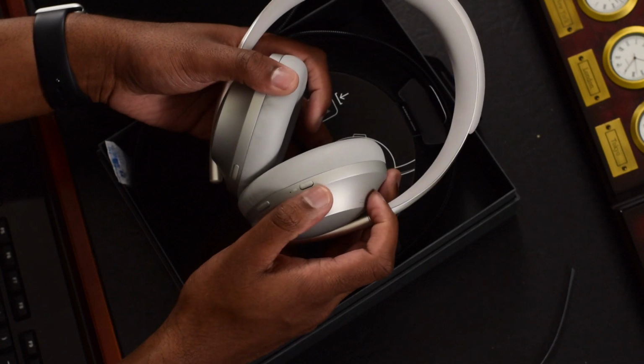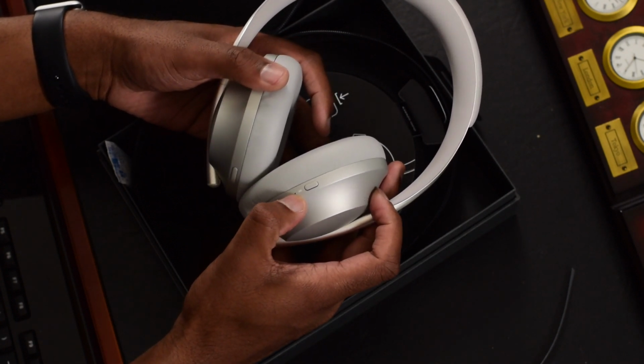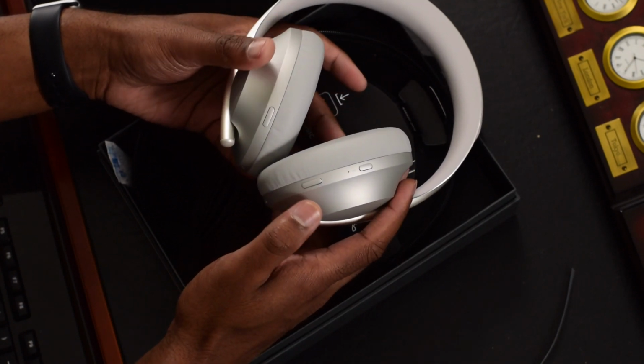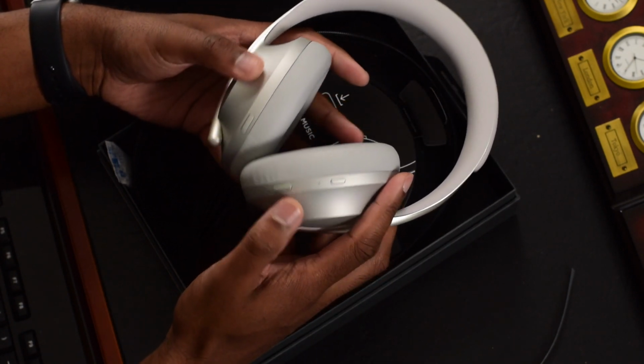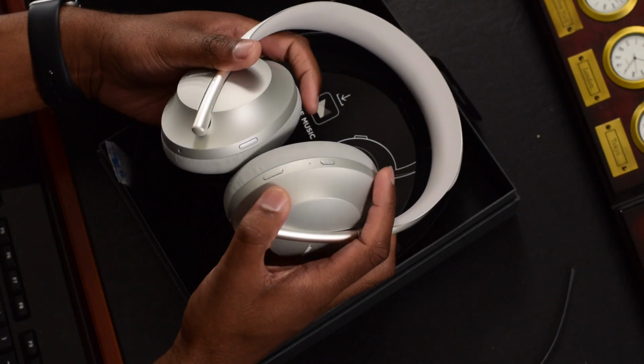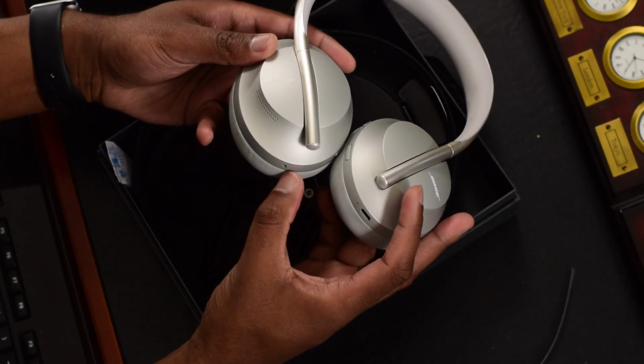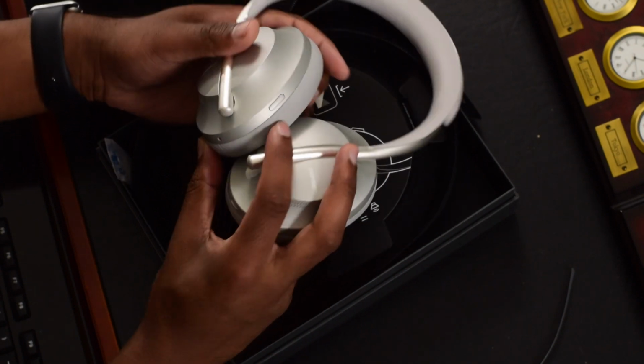So we have a Bluetooth button right here that's meant for pairing, and we have the Bluetooth light, and then we have two buttons on each cup. Not quite sure what they do at the moment. We will have that in the full review and we'll let you know. But we also have USB-C and some mics here and there.